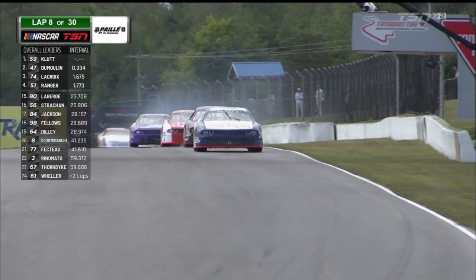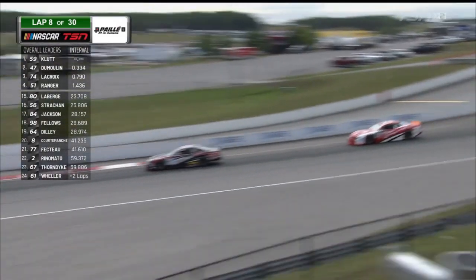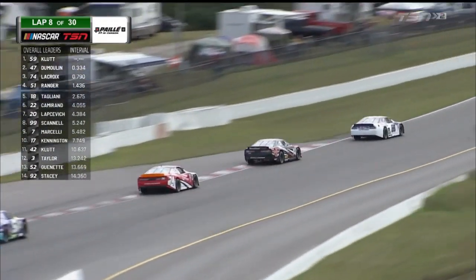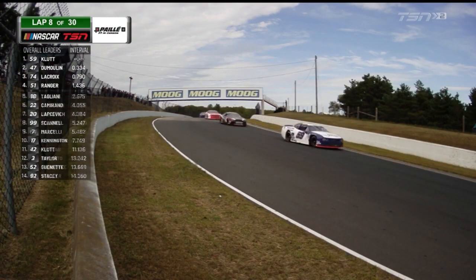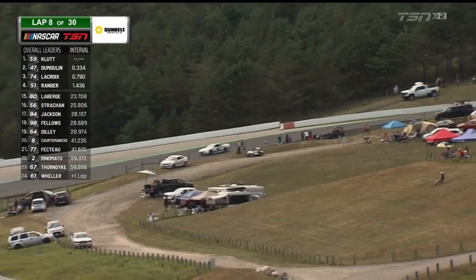So it was really no surprise to see the number 59 on track here today, and his father, Peter Clute, in the number 42 as well. And they've tested here a couple of times this year, and his crew chief is John Fletcher. You add everything together, no big surprise that Gary Clute's pretty darn good here.